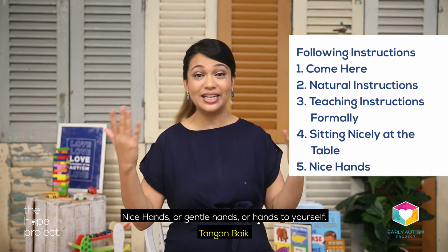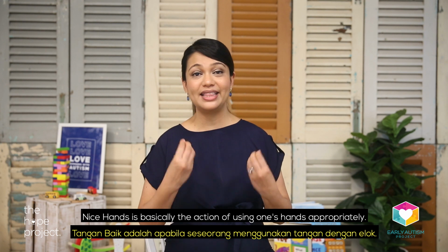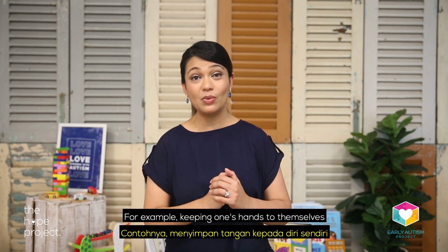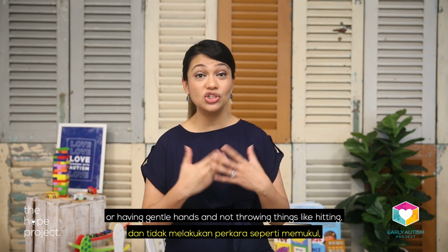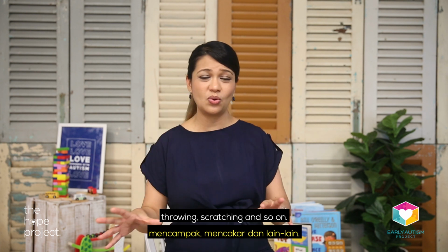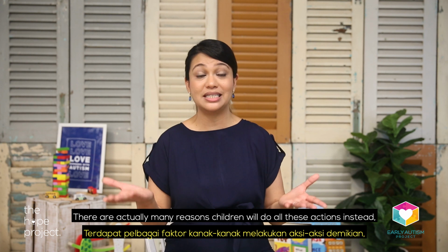Nice hands or gentle hands, hands to yourself. Nice hands is basically the action of using one's hands appropriately. For example, keeping one's hands to themselves or having gentle hands and not hitting, throwing, scratching, and so on. There are actually many reasons children will do all these actions instead.